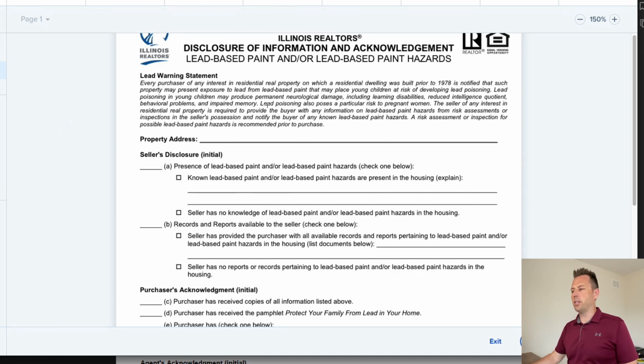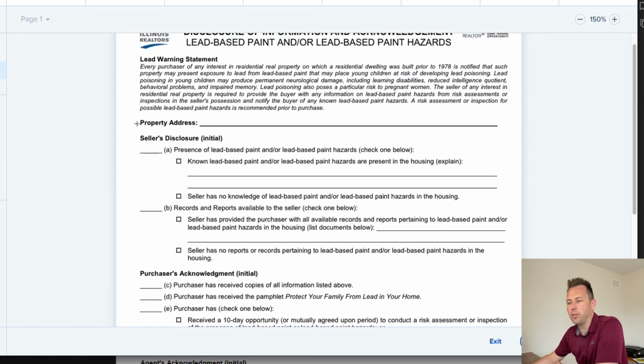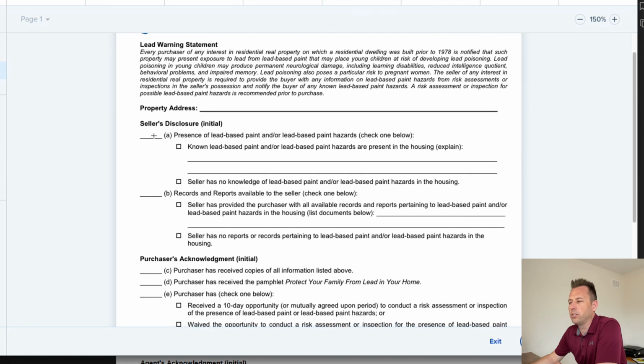So in DigiSign, I'll go through it first, and we fill in the property address. That's pretty simple. You just write in the property address that you're selling. Seller's disclosure: what you're going to have to do is they're going to have to initial both these lines, and then we fill in the box that applies.